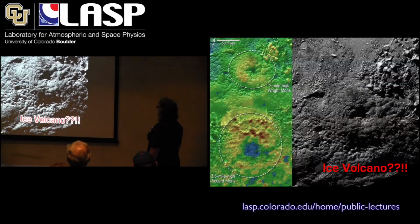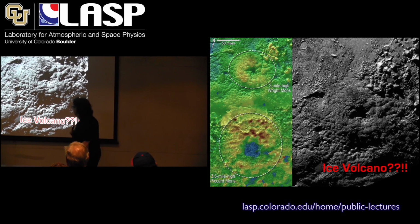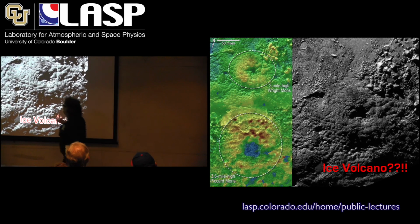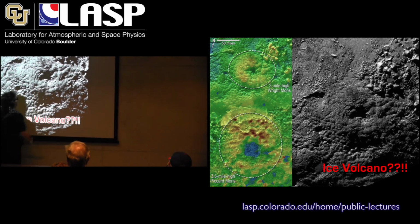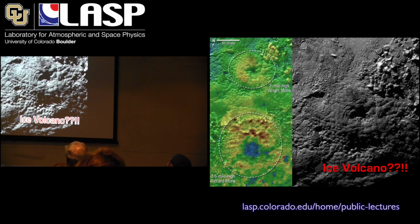And then we get this. This is called an ice volcano. What on earth is an ice volcano? I don't really know. All we know is this thing's about 2 miles high, and it looks like something comes spewing out of here. Maybe deep down it gets hot enough that it vaporizes and comes out. You know, we don't know.